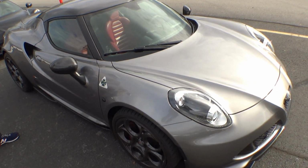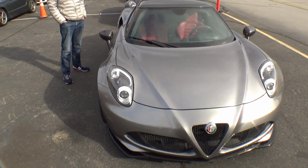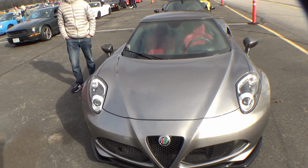It is a great transmission, and for people who've never driven it and complain about the stick shift, you'll understand why when you drive the 4C in race mode or dynamic mode.